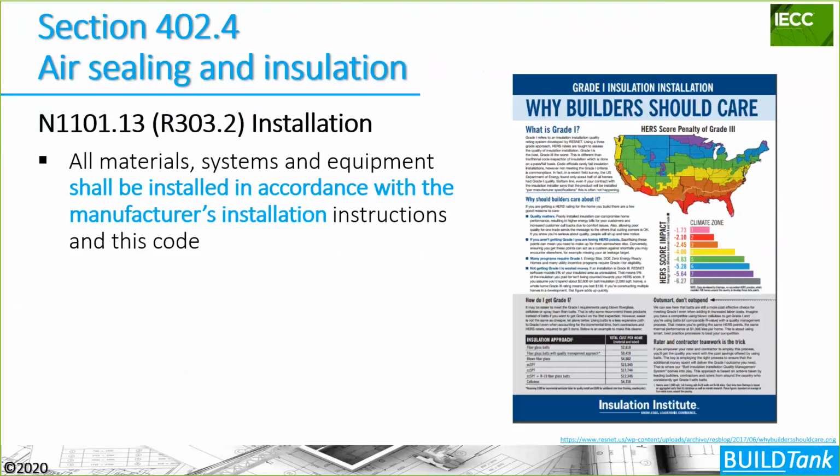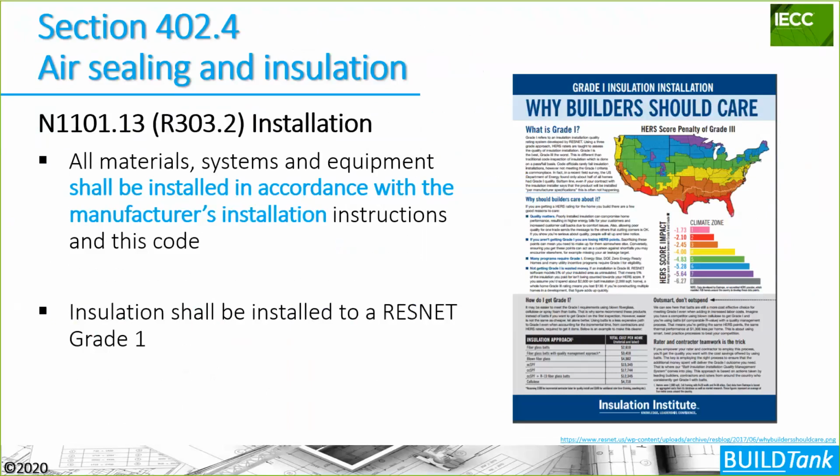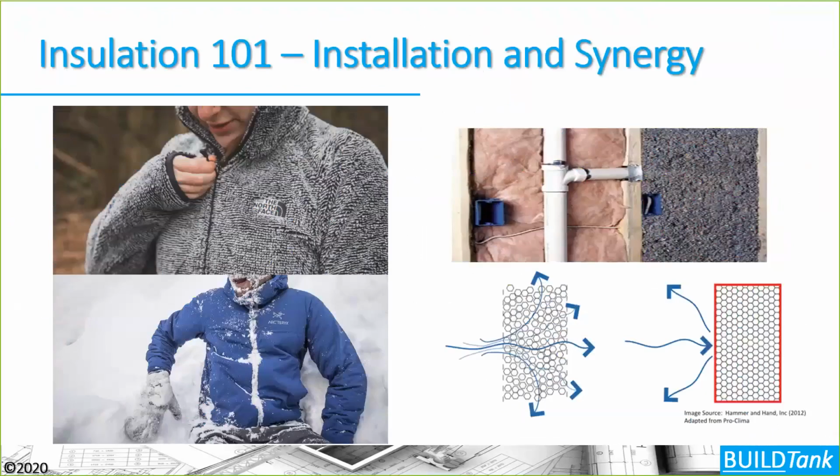Now, the code leverages this statement that insulation in all systems, in essence, needs to be installed in accordance with manufacturer instructions. These programs, specifically the DOE Zero Energy Ready Home program, also include that they have to be installed in accordance with RESNET Grade 1 standards. So let's review real quick how insulation works. Remember that insulation, like this fleece jacket that this gentleman's wearing, is designed to trap a pocket of air. And it's really that stagnant pocket of air being trapped by the insulation product that is the source of the resistance of energy from hot to cold surfaces. So in this case, from his body to the ambient air outside.